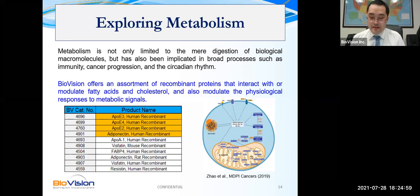This is involved in energy homeostasis and obesity. 4693 is another APO protein. This is APOA1. This also binds and solubilizes lipids, and particularly free cholesterol. This is used by customers who are interested in studying cardiovascular diseases. The 4504 is a FABP, which is a fatty acid binding protein. It's useful for the study of fatty acid metabolic pathways.